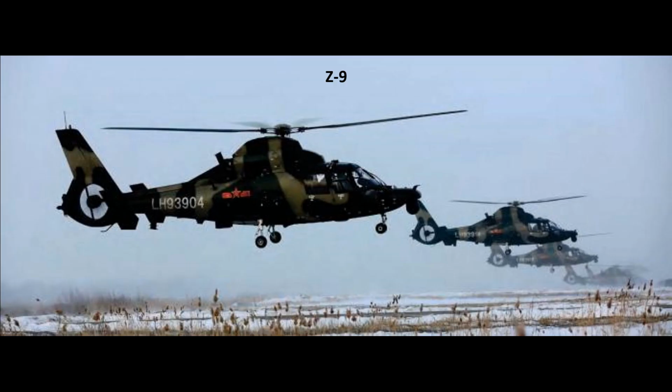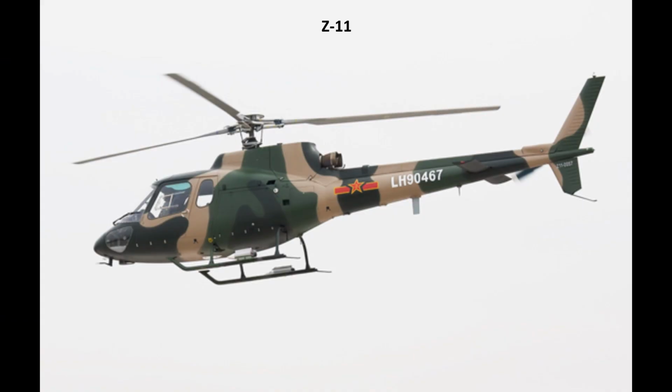The Ground Force and Air Force also use the Z9 for some tactical roles. It can carry 10 personnel and a 1,600 kilogram external load. The Ground Force also utilises the Z11. It's a 2-ton class helicopter with 1 pilot and 3 personnel. Provides general support and command liaison functions.